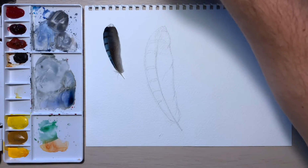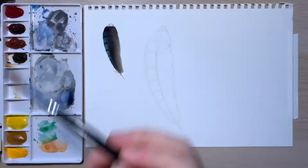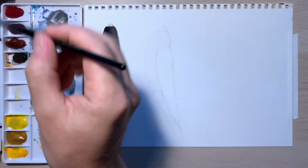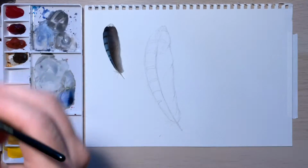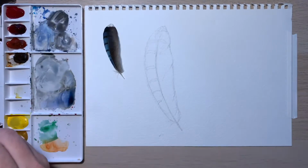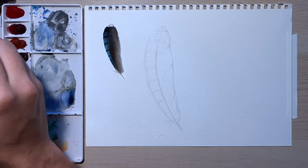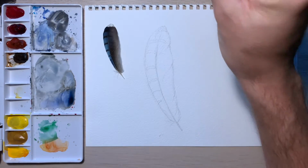Let's get some water. I like to start by pre-wetting my watercolors, especially if they are dry. And that just helps me get them back into solution when I want to mix them up. It's a lot faster this way. All right, dry my brush off on my paper towel.